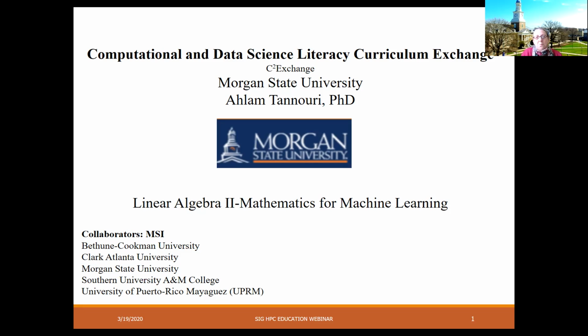So what we did at Morgan, we developed a course which we called Linear Algebra 2. Which means we already have a basic linear algebra course, and this one is basically the mathematics for machine learning. It's not really training to do machine learning, it's the mathematics needed to do machine learning, from several concepts from linear algebra.